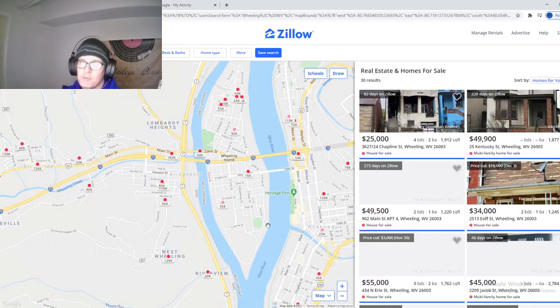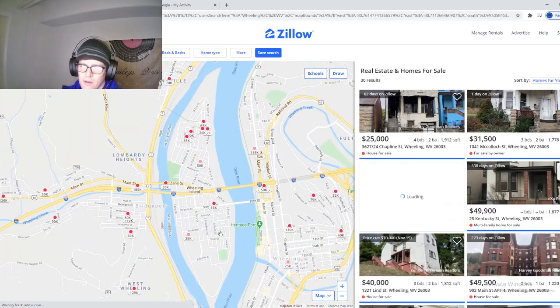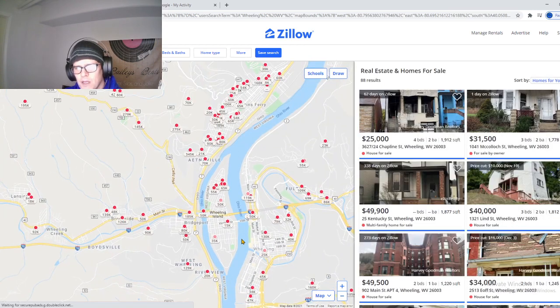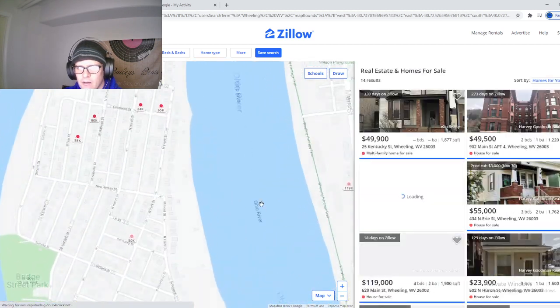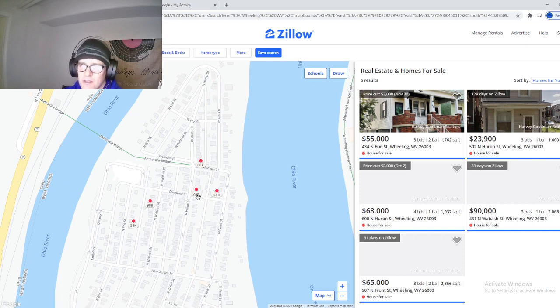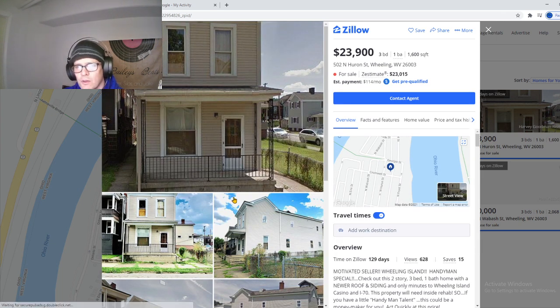Well, not officially. There's problems with Zillow, of course. They're slow updating it and stuff. So here's the Ohio River, and I've driven through Wheeling a couple times in my life. I-70 right there. Well, this is basically an island here. I wonder what that's like there. Now, I don't recommend buying properties sight unseen, just looking on the internet, but this would be a good way to scout if you're going to be driving through.